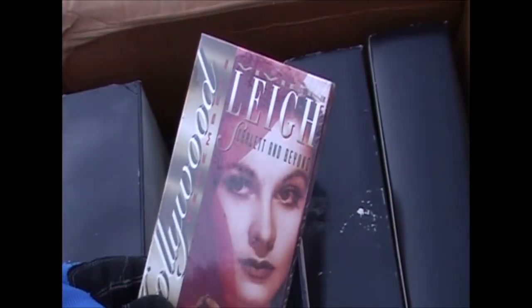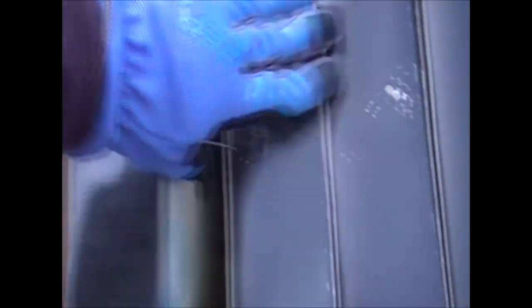Here is a VHS of Scarlet and Beyond, Jessica Lange. VHS. Here's another one of these. Here's another Barbie, Scarlett O'Hara. Wasn't the first one Scarlett O'Hara? Oh, she's wearing something different here. Here's a Scarlett O'Hara wearing a white dress.